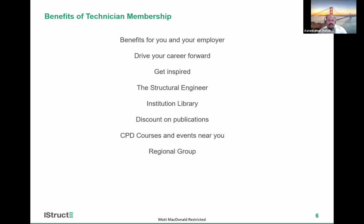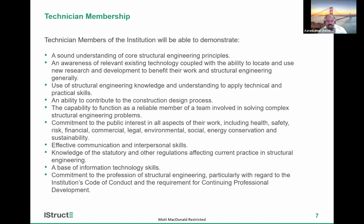Technician membership of the Institution demonstrates a sound understanding of core structural engineering principles and awareness of accelerating technology, with the ability to contribute to research and development benefits within structural engineering. Use structural engineering knowledge, understanding, applied technically and practically. When you are doing that as a modeler, you can identify the more critical things: what is workable on site and what is not workable on site. Those things give us practical knowledge as well.